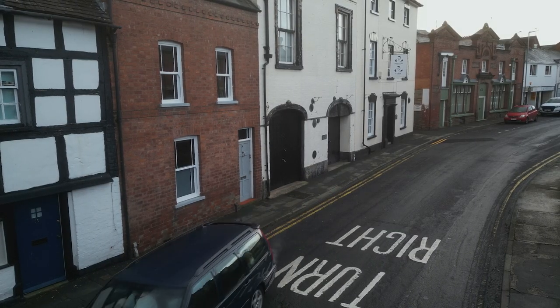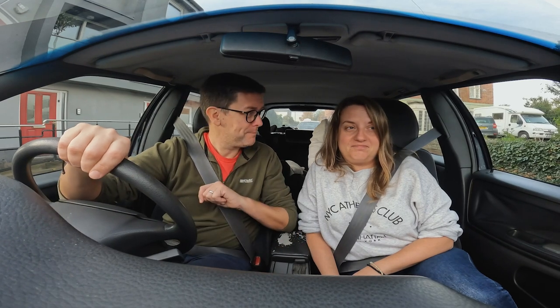Right, who wants a coffee? Good morning. Welcome to our little Volvo V70, which is going to take us over to Europe today. Hello. Yes, she is. So we're coming in Hereford.